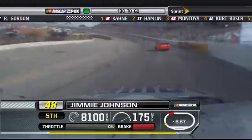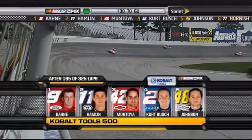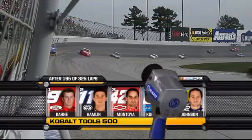Chad Knaus ain't gonna like what I'm saying up here. He's gonna tell me to keep my mouth shut. Casey Kahne the leader by 1.7 seconds over Denny Hamlin.